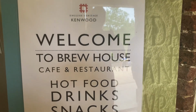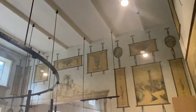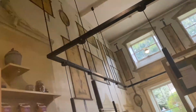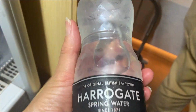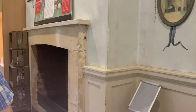And now I'm going over to get myself to the Brew House, which again is right next door to Kenwood House. Look at the lovely decor. I just love all of this paneling and decor here. I'm just going to get myself a nice bottle of water. It's very hot, although it's autumn. Lovely autumn walk, very hot for autumn.